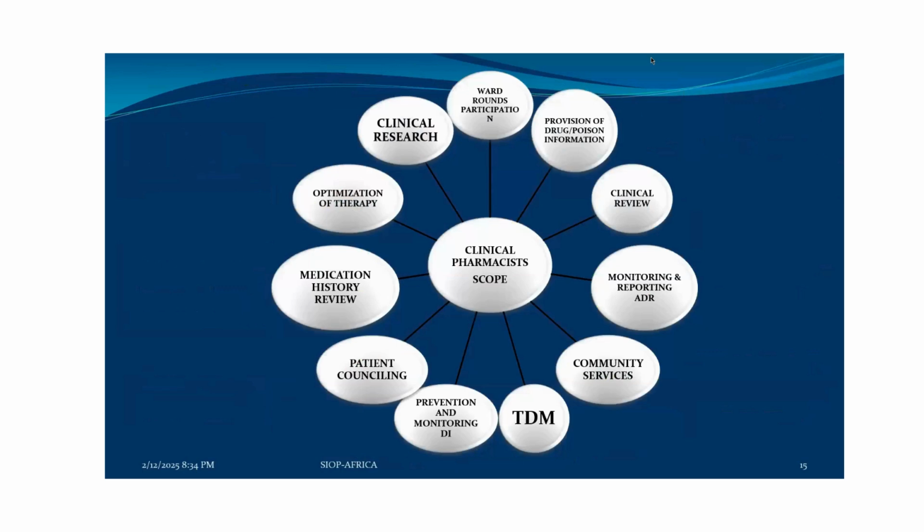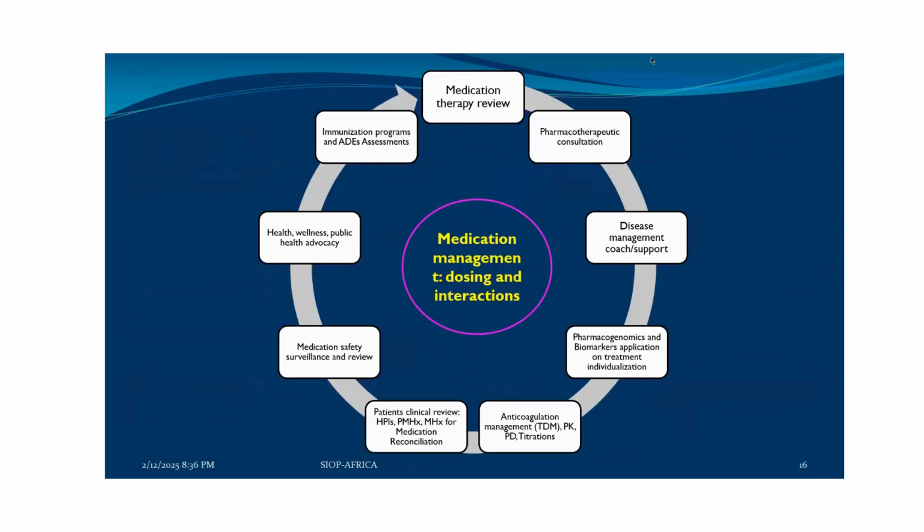So, the scope of a clinical pharmacist. We have a lot to do. If you see in pediatric oncology, in oncology itself, in other aspects of the clinical services, the clinical pharmacists have a lot of the responsibility and the scope to practice. Medication management, dosing, and interactions are the key aspects of the clinical pharmacist's role.